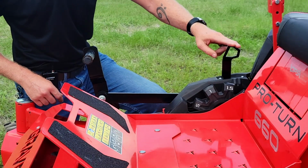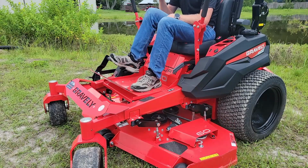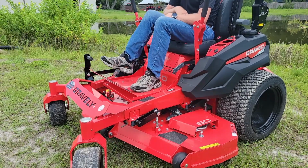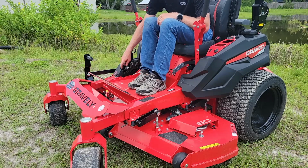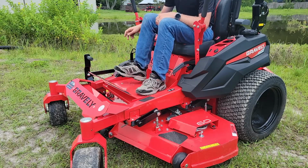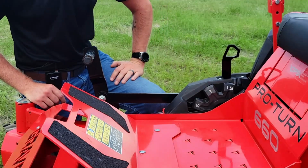And you also have a deck height lock right here. So when you push down on the deck lift pedal, you can actually lock it in place at the highest cut here for transport, or if you need to hop over an obstacle or something, and then you just release this lock again to go right back to your same height without having to adjust that wheel again.